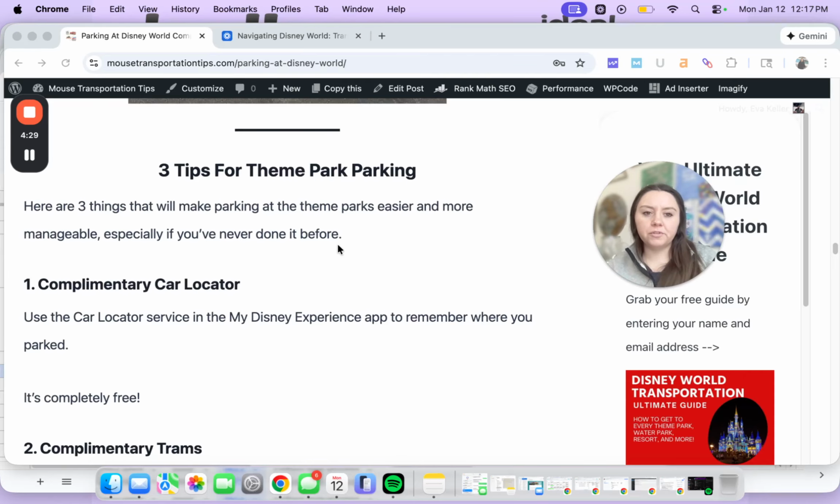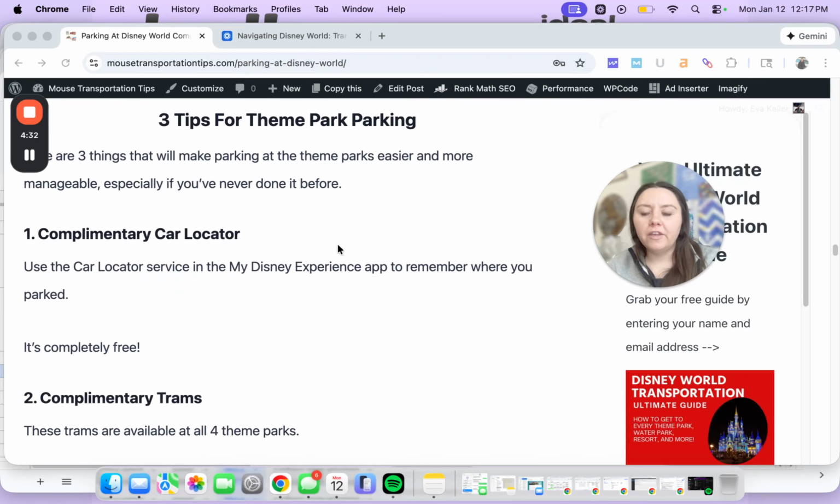So a few tips for theme park parking. They do have a complimentary car locator in the My Disney Experience app. So you'll be able to find your car at the end of the day. My phone has that on it too, in the Apple Maps. But another thing you can do, if you cannot find your car for whatever reason, you can ask any of the parking cast members. And if you can give a time frame of when you arrived, they can narrow down where you would have been to help you figure out where you're going.